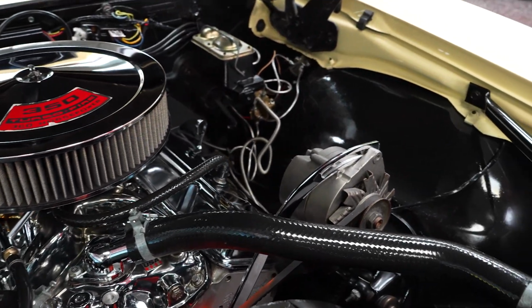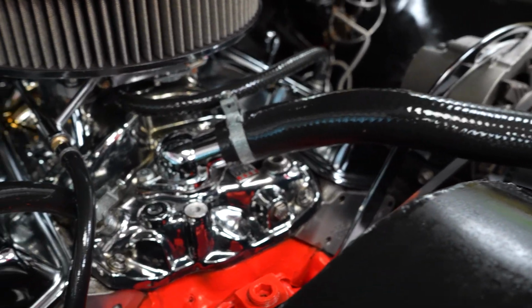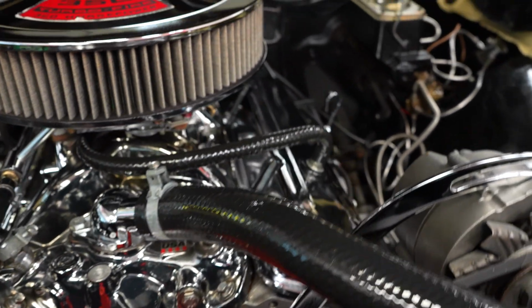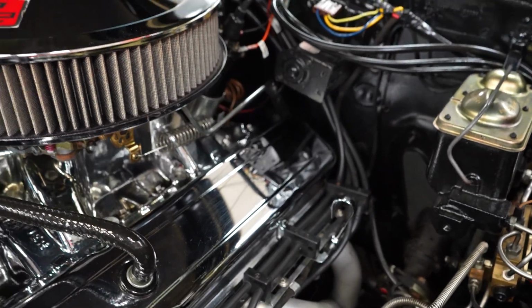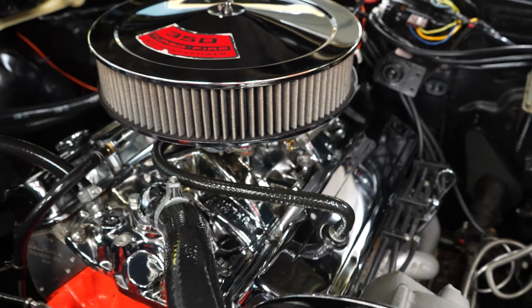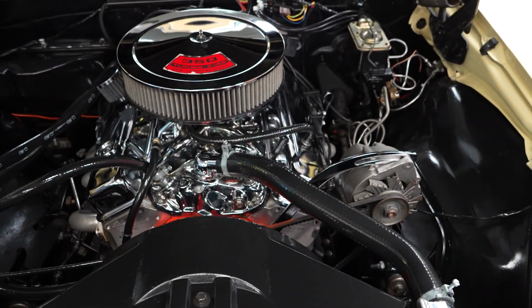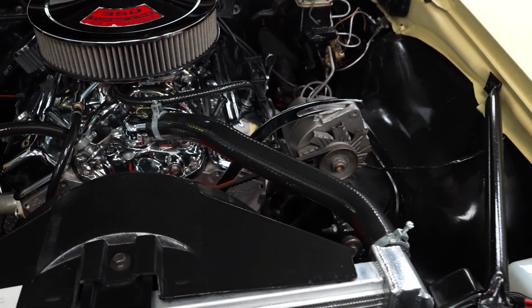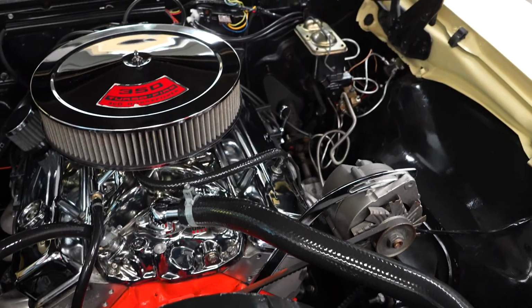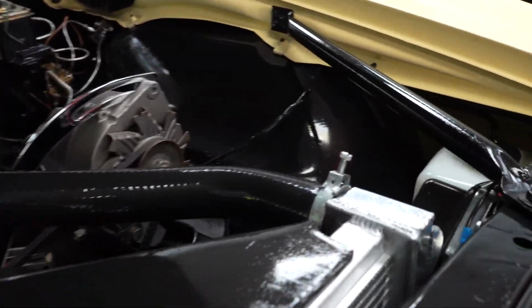Take a look at the intake. Got a Holley carburetor under there, chrome valve covers, chrome air cleaner. You have Edelbrock Performance aluminum heads as well, and a nice set of Hedman headers. Everything's run real nice, real neat. Spark plug wires are run nicely. Clean engine bay, aluminum radiator. You have the original style hose clamps here as well, which is nice.